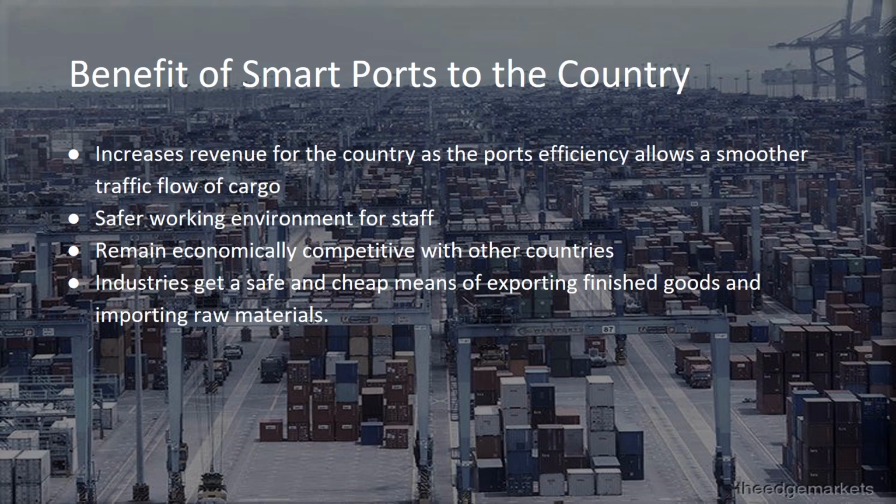Here are some of the benefits of smart ports to the country. It increases revenue for the country as the port's efficiency allows a smoother traffic flow of cargo. It gives a safer working environment for staff. Also remains economically competitive with other countries. Industries get a safe and cheap means of exporting finished goods and importing raw materials.